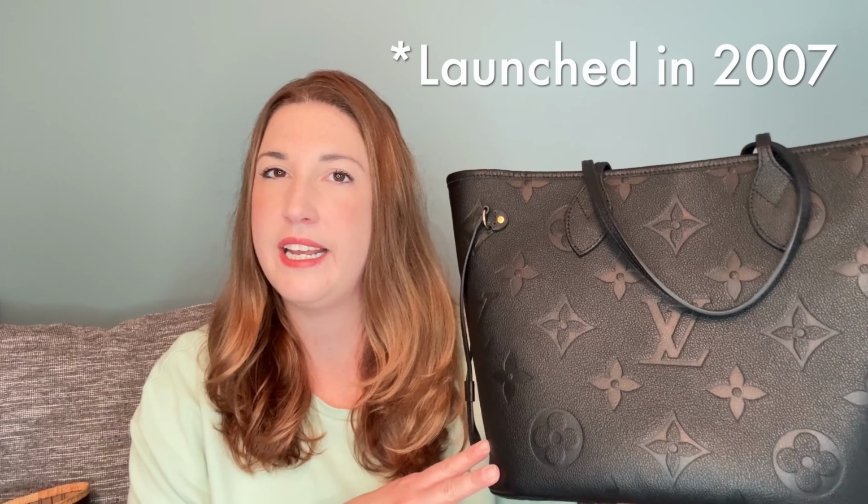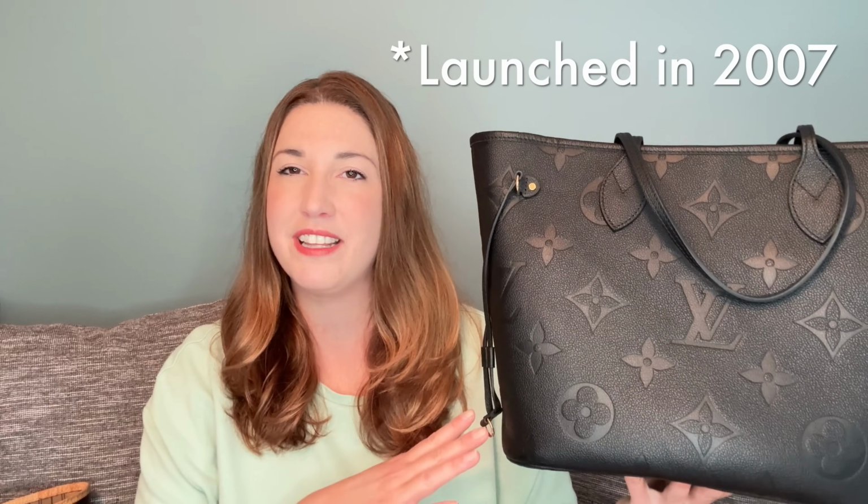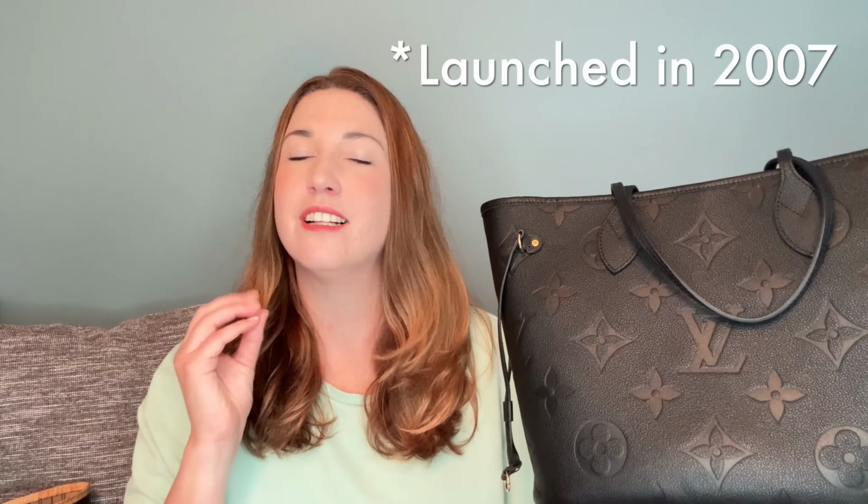We're talking all about the classic Louis Vuitton tote bag, the Neverfull. Here's one that I own in the black Empreinte leather. This bag has been around for over a decade, maybe close to a decade and a half at this point, and it's a classic at Louis Vuitton. These versions of the Neverfull are not going anywhere. There's no changes to these bags in particular.